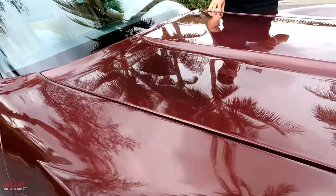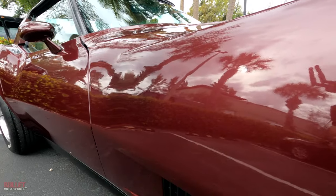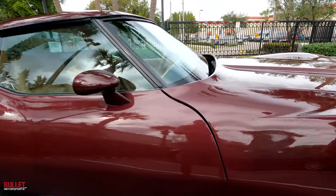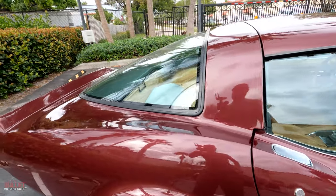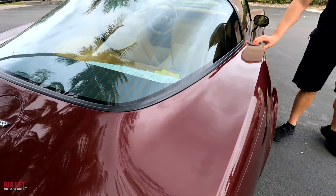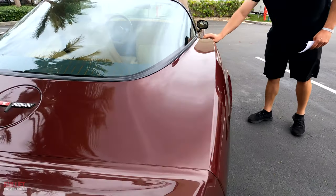And then where else was it that you saw? Right on the lower edge over there. All the fiberglass is great. There's no spider cracking on the paint, and it is all original. All of your glass is in excellent condition because it has 8,400 miles. All the chrome is show quality, and when you open up the door and close it, it's a nice seal.